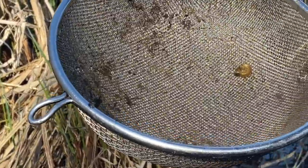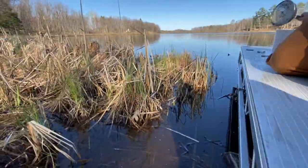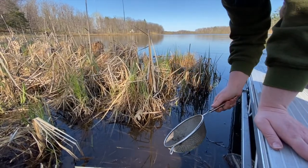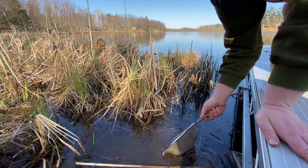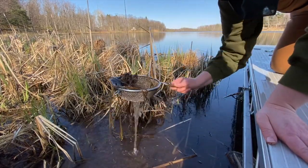Invertebrates that we can see with our naked eye. So a macro invertebrate. These are super important to the ecosystem as a whole. Can you think of any uses or roles that the macro invertebrates play in this lake ecosystem?